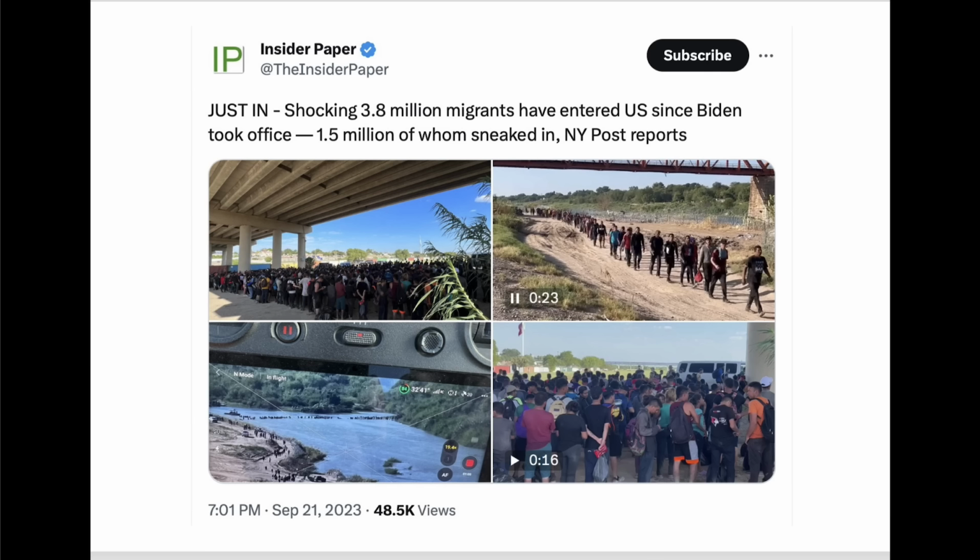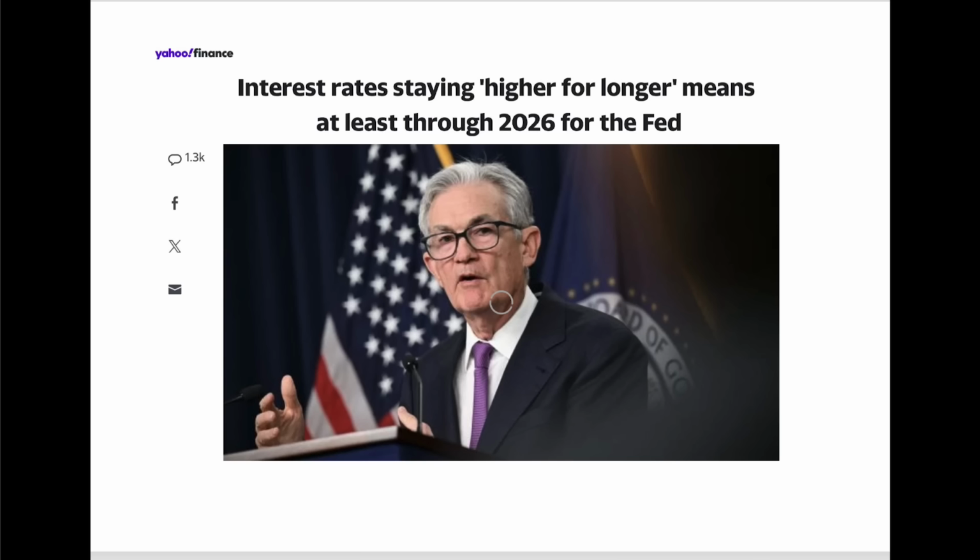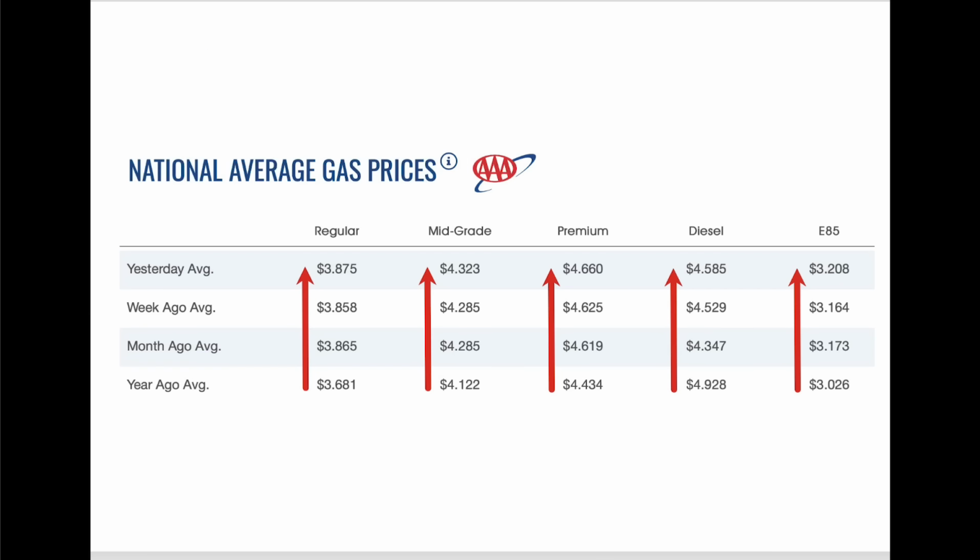Now, when you couple that with what the Fed said this week, the Fed is going to keep interest rates higher for longer, and a lot of the analysts are reporting that this could reach out through 2026. That surprised me. I thought maybe through 2024, but this is definitely going to put a hurting on our economy, and most likely we're going to see higher inflation down the road, because if they're pausing on interest rates and inflation is still rearing its head with higher energy costs, right here you can see that national gas prices are on the rise right across the board.